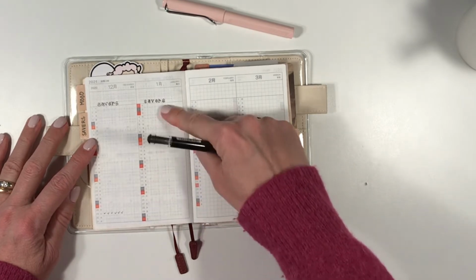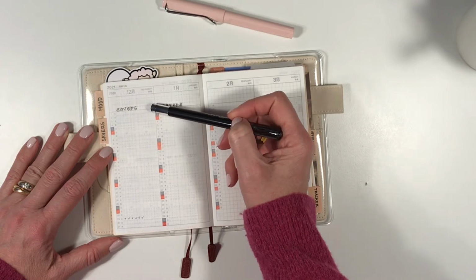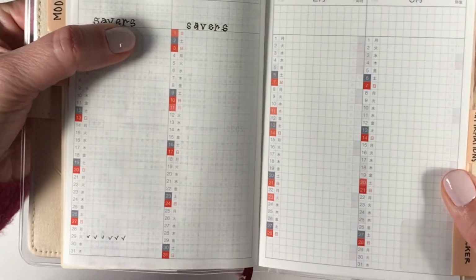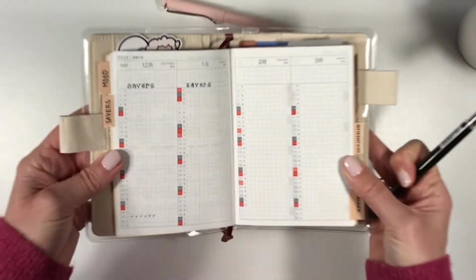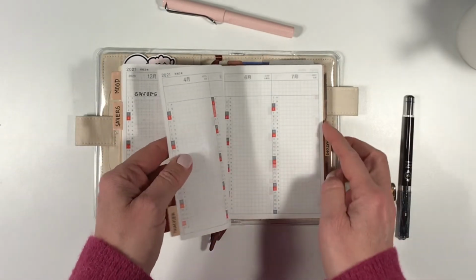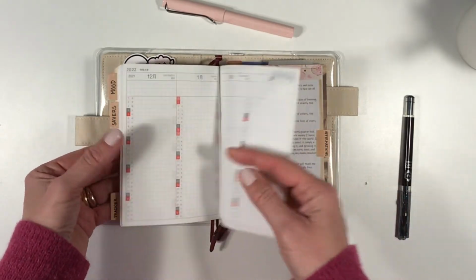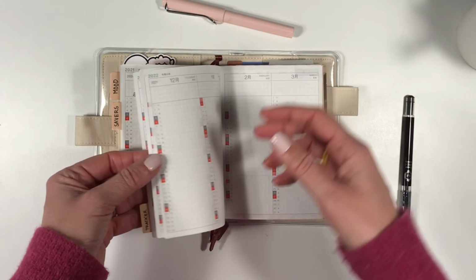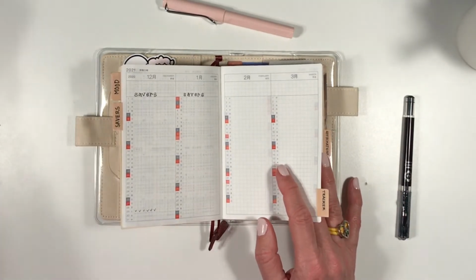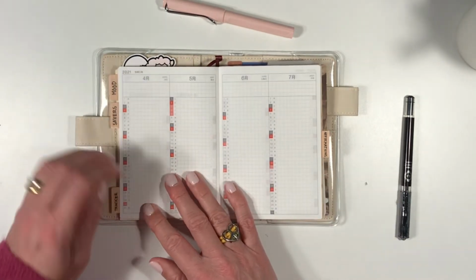And here is January with the SAVERS. And I have like 5 different small boxes here that I don't use. So if I want to, I can put some other things I want to log. As you know, I love trackers. So whenever and however I want to spend the upcoming months, we'll see how these will be used. But this is a very nice way of using these. These are 4 months spread, as you can see.